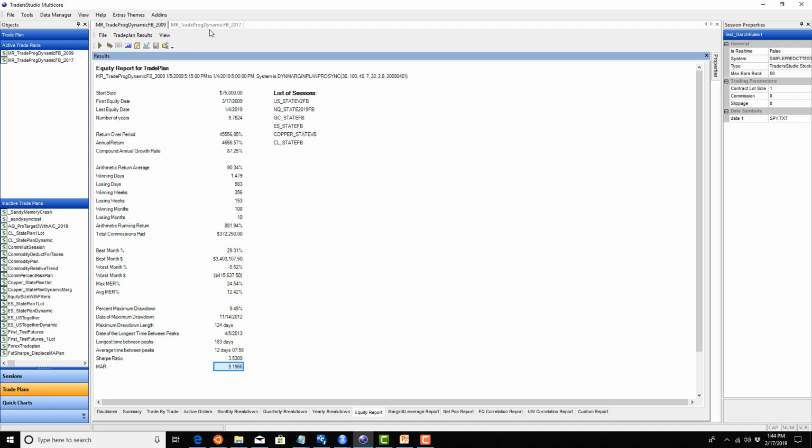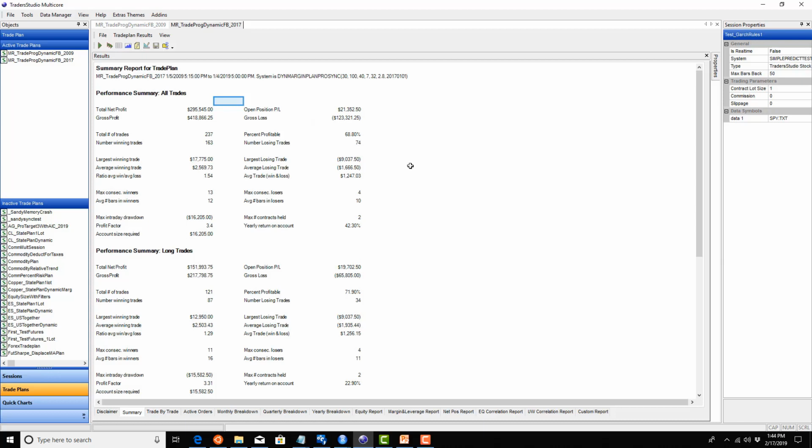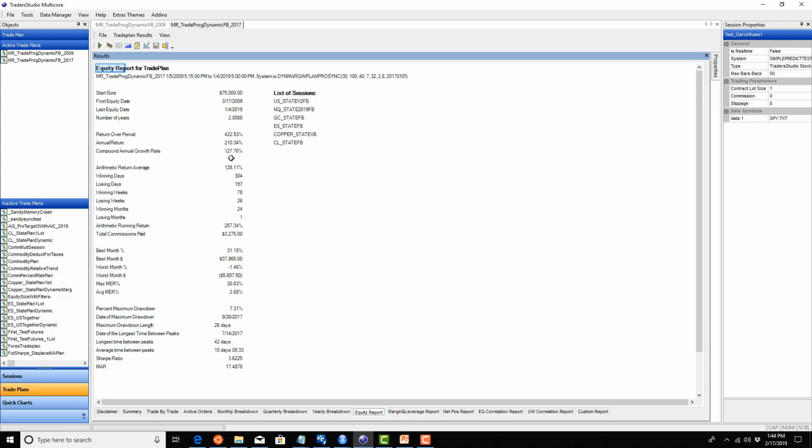Let's look if we started trading this on January 1st of 2017, again with 75,000 to start with. During this period, we would have been 295K with an open 21,000 in profit. That would have given us a 127% return with a 7.3 max drawdown. And Sharpe ratio is about the same, that 3.6 area. And the MAR is just off the map at 17, almost 17 and a half.